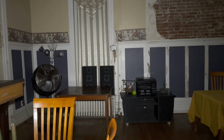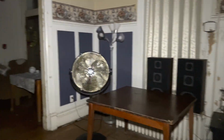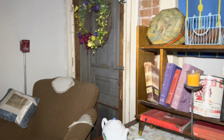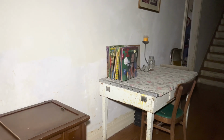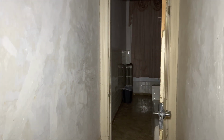All right, let's keep going. Nothing concrete on the EVP session at this time. Let's see what else we got going on. It's a nice bar. Some of the rooms we're not going to go into because they're being used as storage. But most of the rooms in this house are available to go through. I got another bathroom.